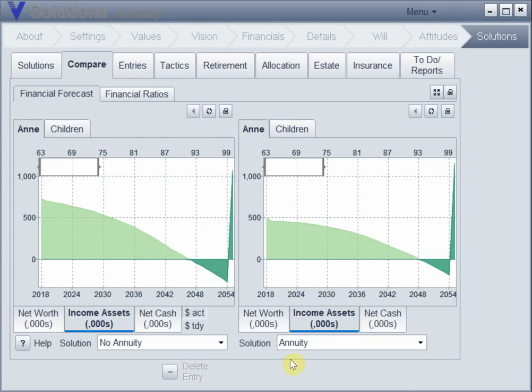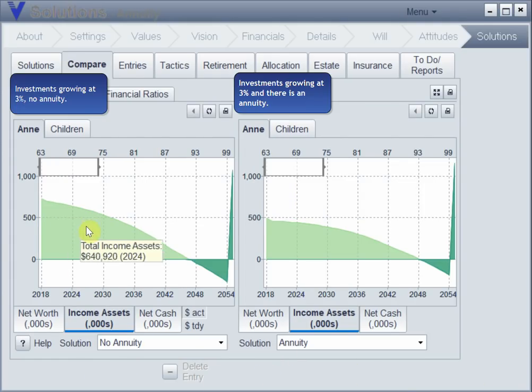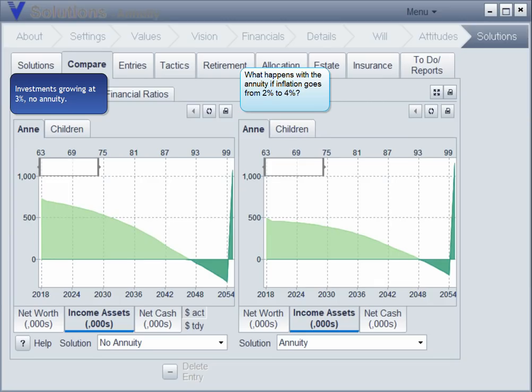Now, if we do a simple side-by-side comparison, again, just looking at the investments here, we can see we've spent most of the money here by age like 92, and over here we're getting 93, 94. So we're slightly better off with the annuity. Anne has a question: what if interest rates rise? So let's take a look at that.